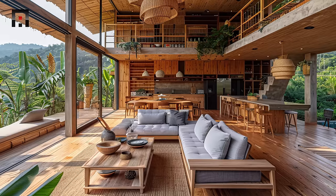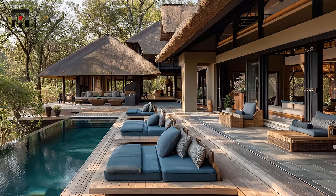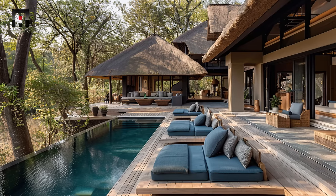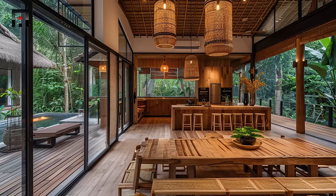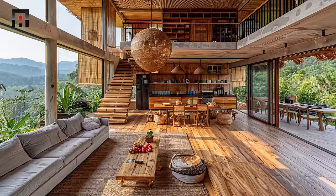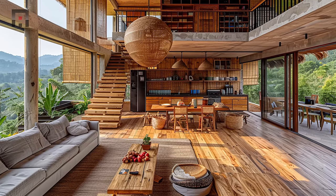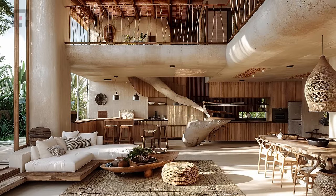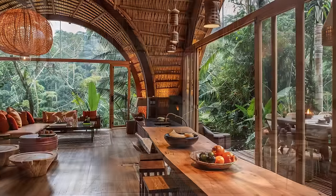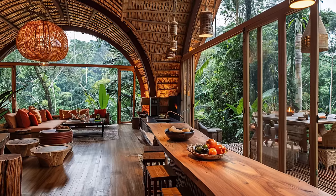The room features wooden architecture, contemporary furniture, and an open design that invites ample natural light. Wooden flooring and ceiling create a warm and cozy ambience. Two gray sofas with white cushions are placed on a woven rug, providing comfortable seating. In the background, a kitchen area with modern amenities and bar stools is visible.